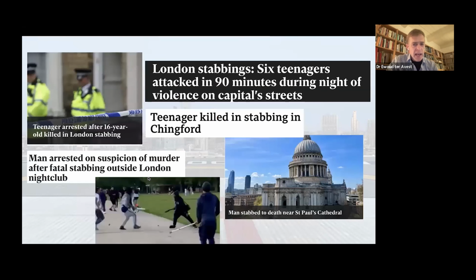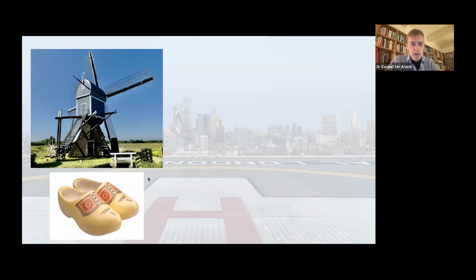Right, having said that, penetrating injuries, sadly enough, when you open the newspapers, it is not unusual to see headlines and scenes like this. They have become almost business as usual. And that is not only in the UK, but also in my home country, the Netherlands.